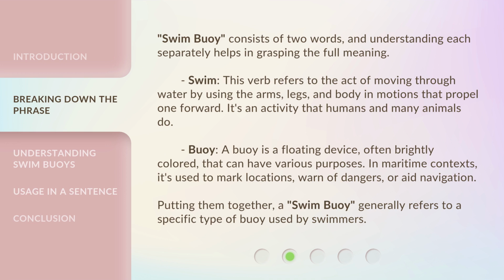Buoy. A buoy is a floating device, often brightly colored, that can have various purposes. In maritime contexts, it's used to mark locations, warn of dangers, or aid navigation. Putting them together, a swim buoy generally refers to a specific type of buoy used by swimmers.